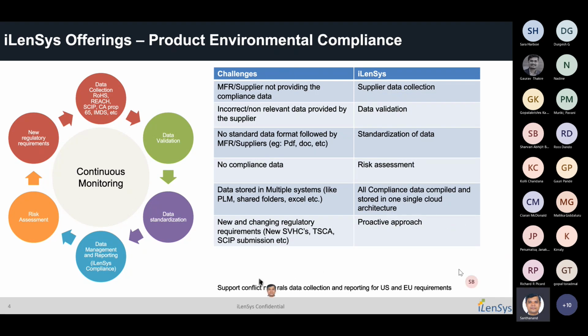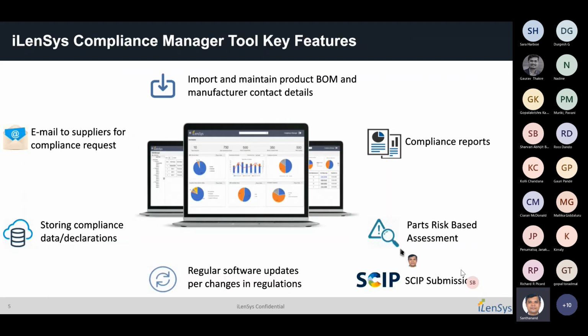And apart from that, we support conflict minerals and data collection, reporting for US and European requirements. Yeah, we can move on to the next slide.